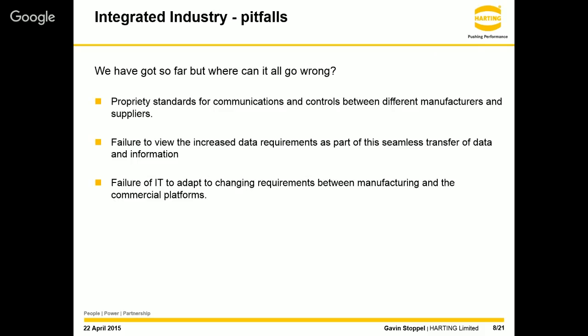I think we see this quite often in manufacturing environments where your controls platform and your commercial platform don't always meet and don't always have the right communication structure in place, and this can play a big part in limiting this development to integrated industry. Then there are limited expansion capabilities on the control platform in manufacturing and IT. Well, once again, that is not taking care of development for the future.